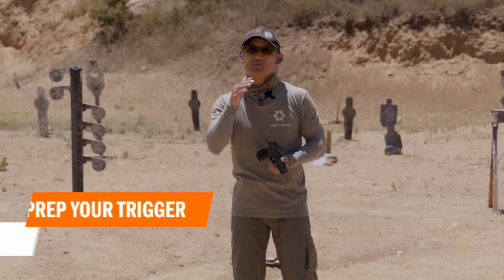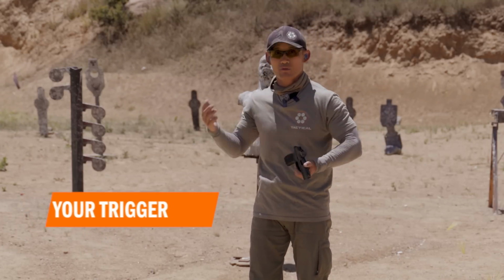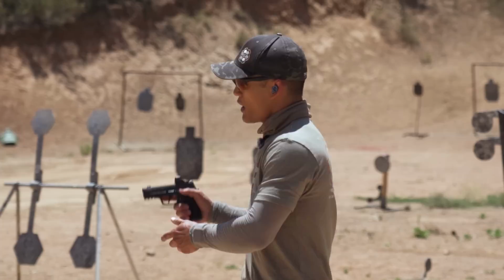The second tip is to prep your trigger. You want to use this tip if you have the time and space to do so. When you're not surprised, maybe you have some distance from a threat or a target, and you don't need to engage immediately. Again, you have some time and space.